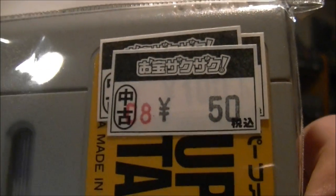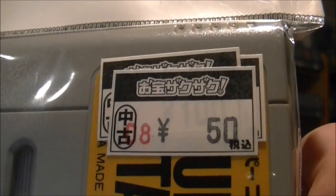It was still in this little baggie, and it actually had a Japanese sticker. As you can see, I think it says 50 yen, which would be about 50 cents equivalent in America. I want to say the yen is about a penny, or a little bit more than a penny. But for 99 cents, I'll play anything for $1. So, Super Stadium for the Super Famicom.